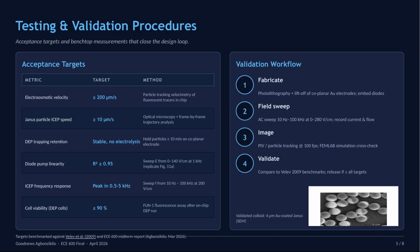Fourth, qualify the device against 6 acceptance targets, covering field strength, pH tolerance, frequency range, response time, particle uniformity, and channel integrity. A chip is only released once all 6 are met. This framework is adapted from my midterm report.